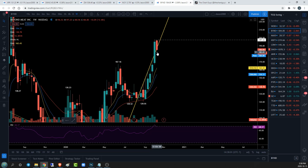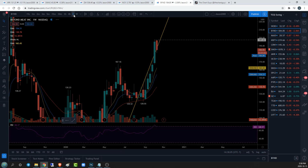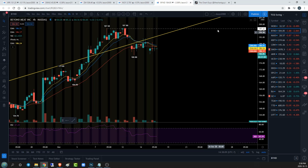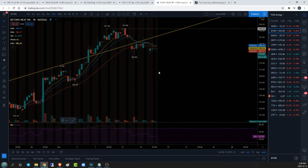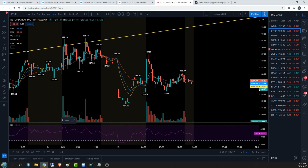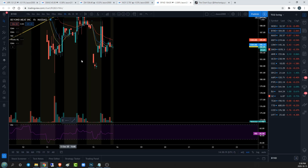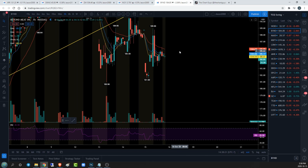I'd love a red week here. I'd love a weak green week. Build ourselves a bull flag. That would be beautiful. So there's that resistance. We're going to leave it there for a while. And what we're going to look for in the short term: we see a lot of congestion today, a little bit of equilibrium. Well, perhaps not. 4-hour time frame inside bars, hourly time frame, a little bit of a choppy mess.